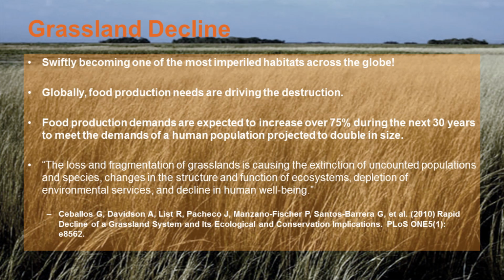Grassland decline. You know, I mentioned this earlier. This is not just an issue in the South. It's not just an issue in the U.S. This is a global issue, and it's happening all over the place. Lots of studies out here documenting this at this point, but grasslands are becoming one of the most imperiled ecosystems on the planet. Why?